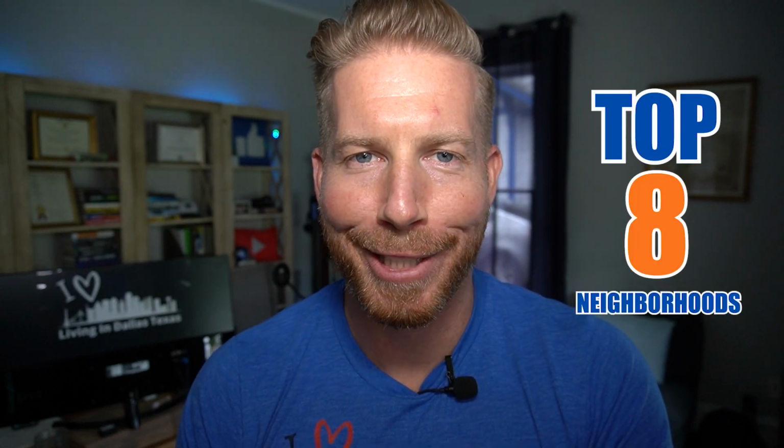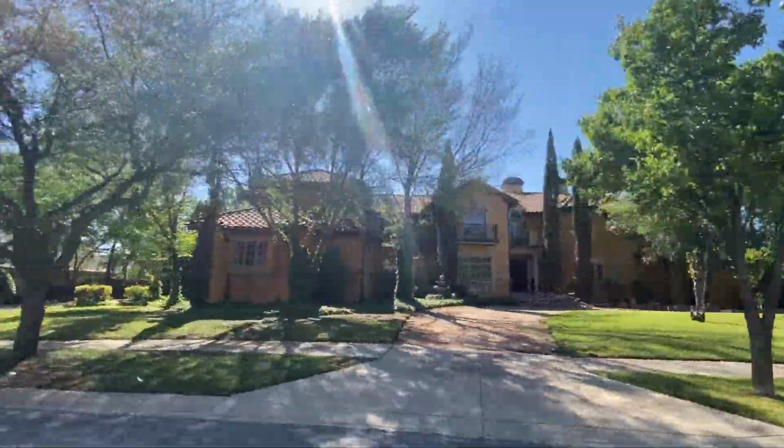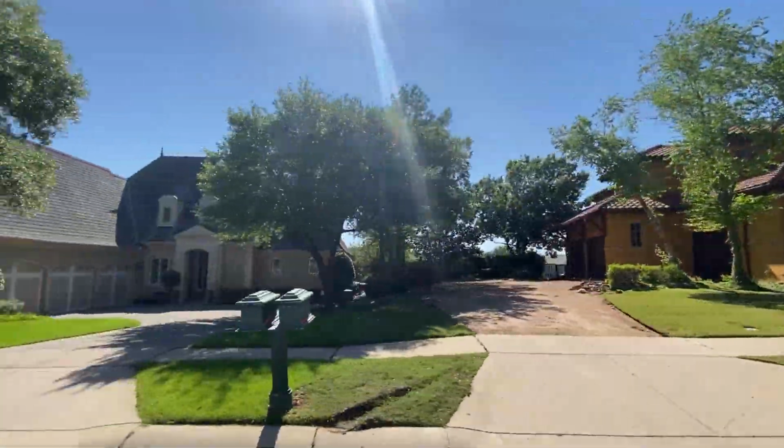So you're thinking about moving to Irving, Texas? Well, grab your popcorn because this is going to be the most extensive overview of the top 8 neighborhoods in Irving, Texas. We're going to start out on Google Maps and show you each neighborhood, where it falls inside of Irving, Texas, what's it close to, what's nearby. Then I'll give you a brief overview of that neighborhood, and then you're going to jump in the car with us and actually drive around that neighborhood so you can see it for yourself. We hope you enjoy this video, and we're going to get after it right now.